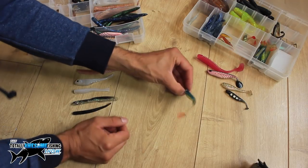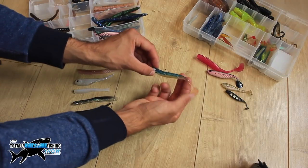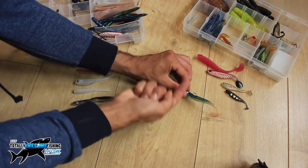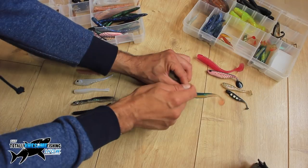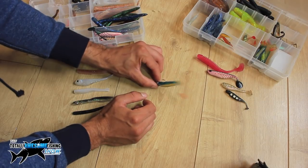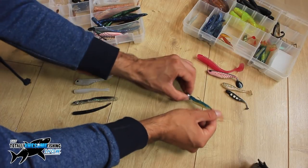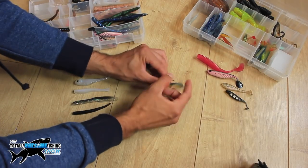But what you do is, rather than swim this and pull it through the water really fast so that the tail paddles, you actually just hop it on the bottom. So your line's coming off up here at a slight angle, the hook point will be facing down to the ground, and the tail of the fish will be facing up. And you just literally hop it a couple of centimetres each time. As you hop and lift and hop like that, this tail is paddling all over the place, giving off that attraction.